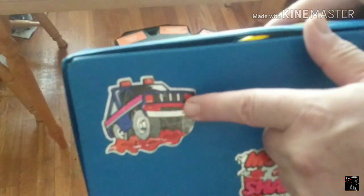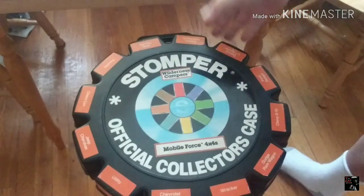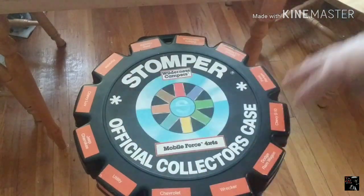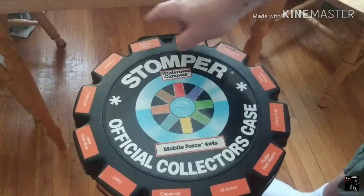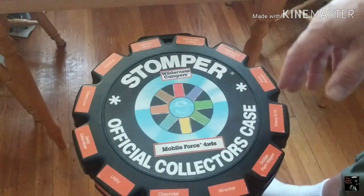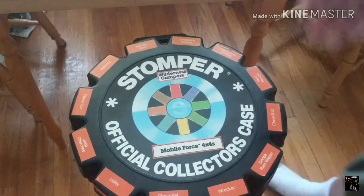I love these stickers. These stickers are pure gold. I like these stickers more than I like this case. Come on. Tell me that's not massively awesome. Stompers had their own cases that you could buy, and they were shaped like the Stomper tires, but they came with all these stickers to label what vehicles you have on here. But whoever had this as a kid decided to put every sticker on here, so I don't know.